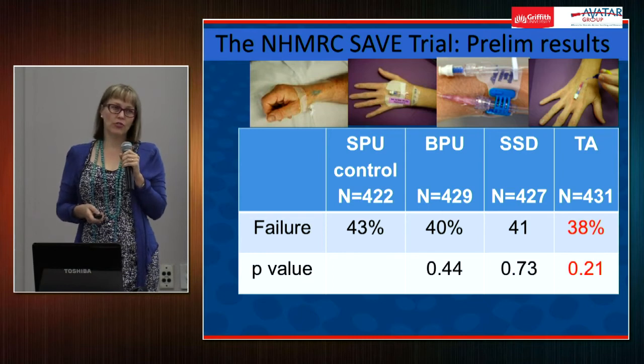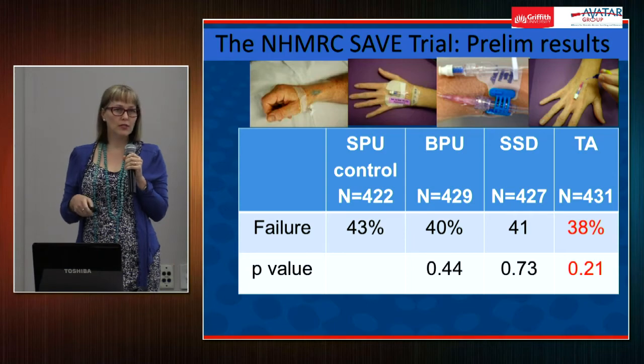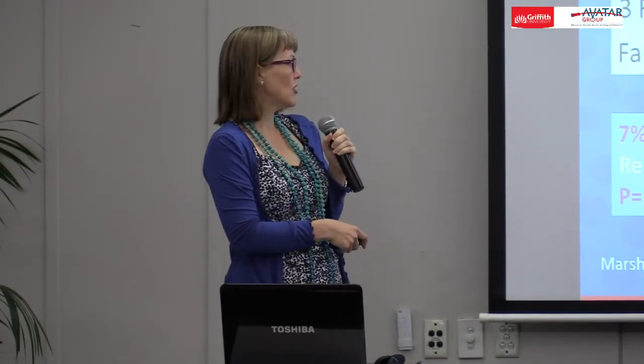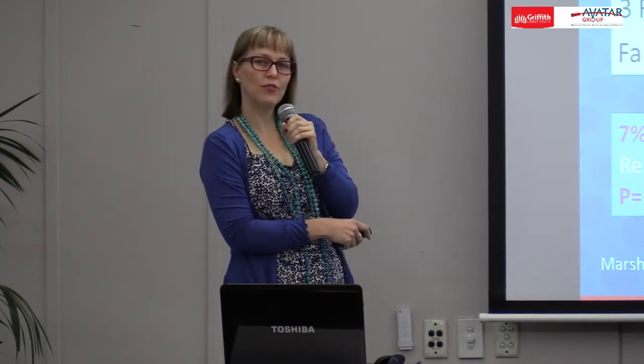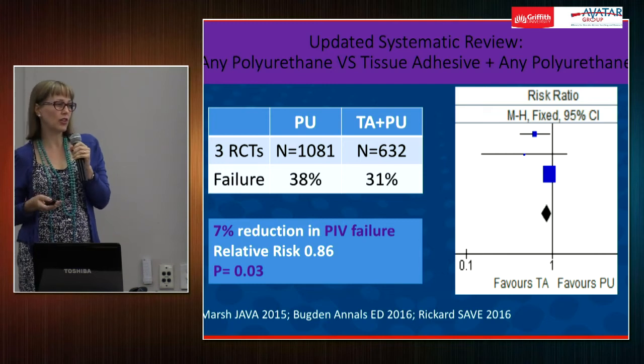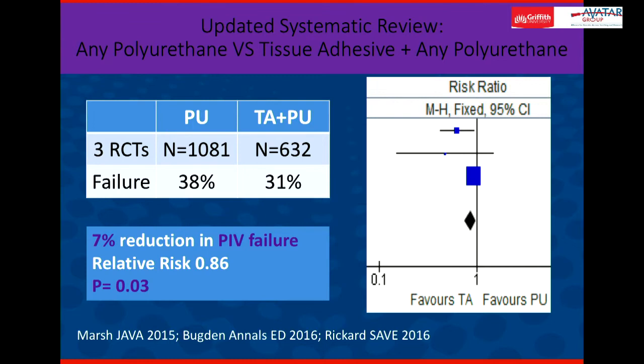Now, we have a Cochrane review that we will update soon, and when we put in the data from all the randomised trials of tissue adhesive on PIVs, that is going to show a significant reduction. So putting all those trials together looks like there's about a 7% reduction in catheter failure in PIVs. So from 40% say to 33%. So that is an awful lot of PIVs that could be saved.